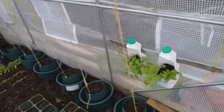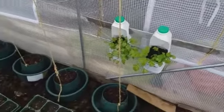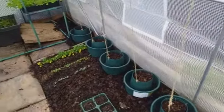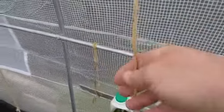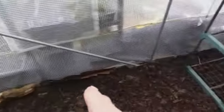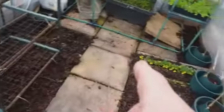So we're just starting to bring some of the herbs over in the milk bottles. Got some parsley there. Those little grow rings are where I'm going to start putting some tomatoes, and I'm going to wrap them around these strings as they grow up. So I'm going to have all the tomatoes down the outside, all along there, and then the same over there on the outside, and then on the inside we'll get all the chilies growing.